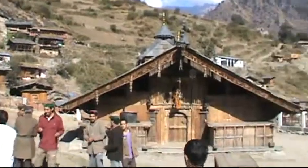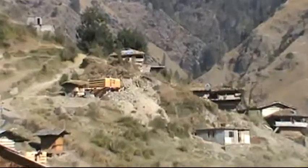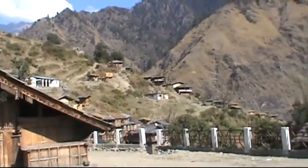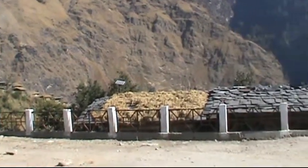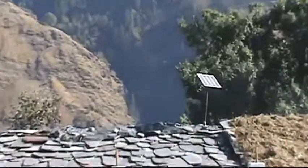And up here is, I think, the community hall kind of structure. So a lot of construction going on, actually, in this village. Yeah, like up over here. Building new homes. We saw when we were up higher men hauling down big timbers from up high. It's actually a fair number of solar panels.